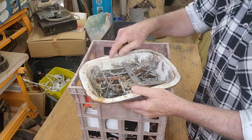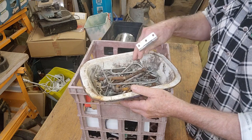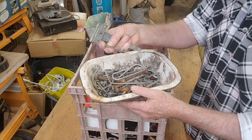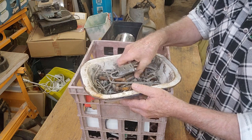Nice old enamel pie dish on top, and it contains, well, obviously a couple of hinges, a few bolts, some tech screws. In fact, they're the wood ones. I was using some of those when I was building the emergency shower, so I'll certainly keep those. They're handy for fencing jobs.